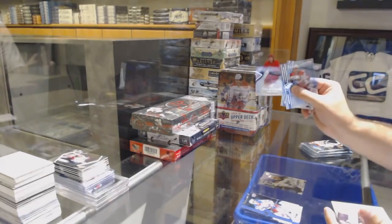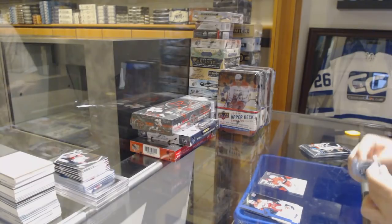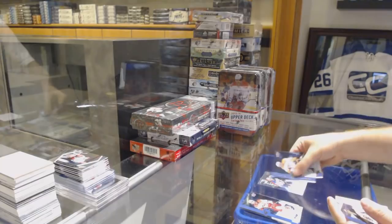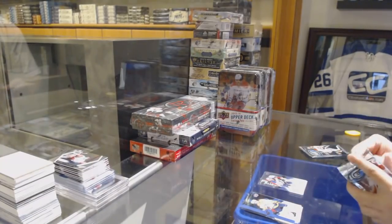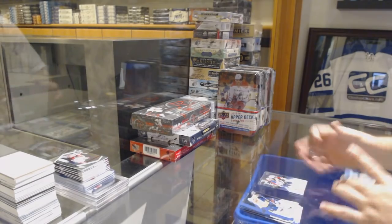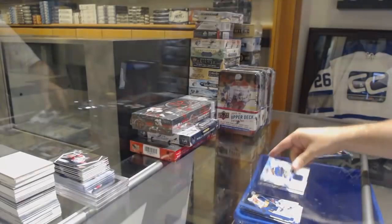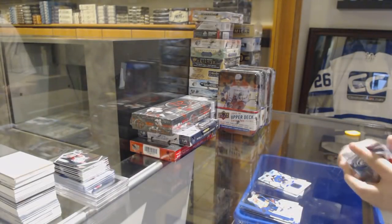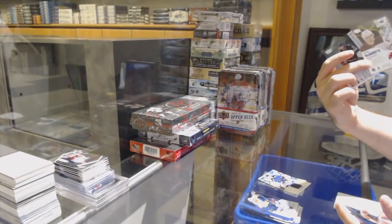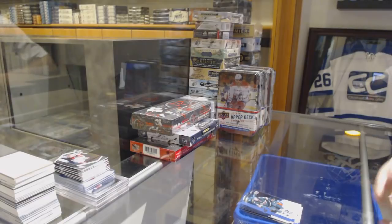We've got a $4.99 for Carolina, Hayden Fleury. $9.99 Schmaltz for the St. Louis Blues. And for the St. Louis Blues, Tage Thompson, Ice Premier's jersey. And a sub-zero rookie of Nico Hischier for the Devils.